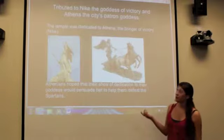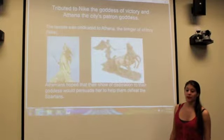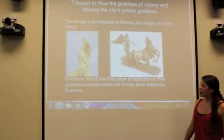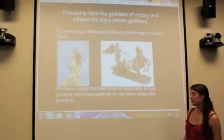The temple was attributed to Nike, the goddess of victory, and Athena, the city's patron goddess. The temple was dedicated to Athena, who's the bringer of victory. So Athenians hoped to show the dedication to their goddess would persuade her to help them defeat the Spartans.